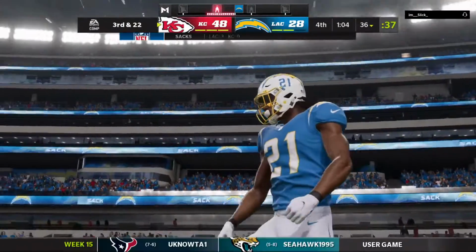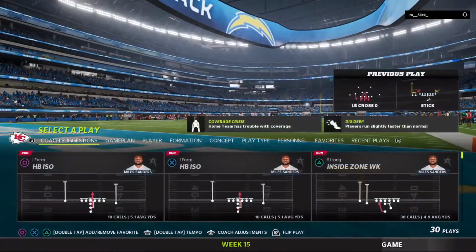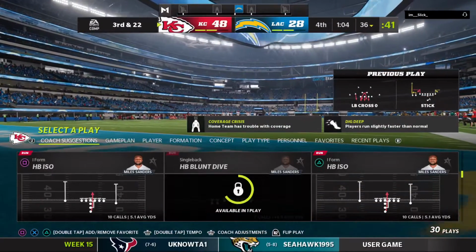Brandon, that's just football 101. If you're out of the pocket, you've got to get rid of the football in this situation. You cannot take a sack in a 2-minute drill.